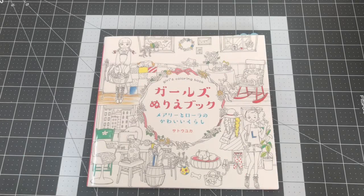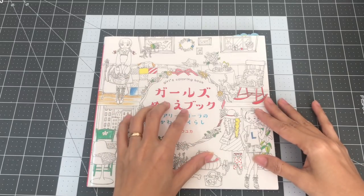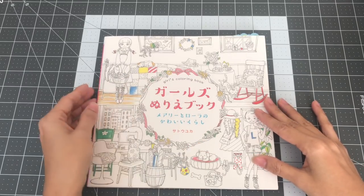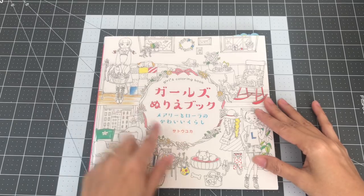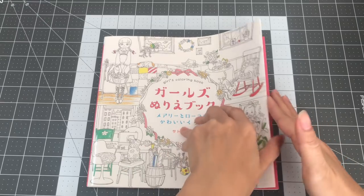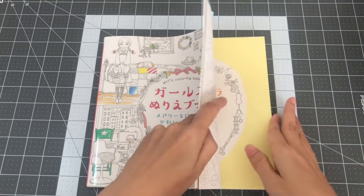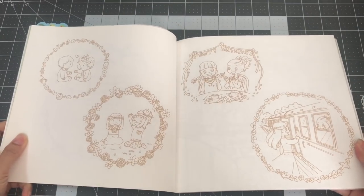The first book I want to share with you is called Girls Coloring Book. There are 3 in this series, and it is illustrated by Yuka Sato. This book is about Mary and Lola's cute life. They are best friends that have known each other since childhood, and then they went on their separate ways.